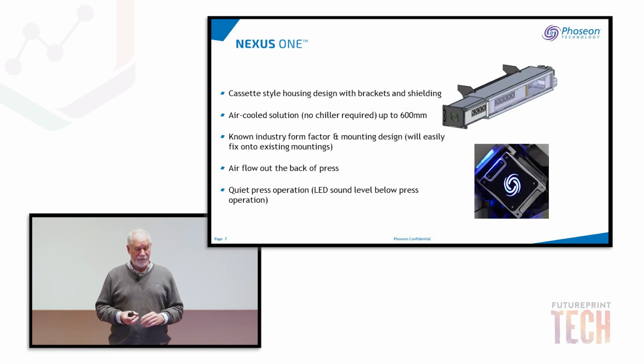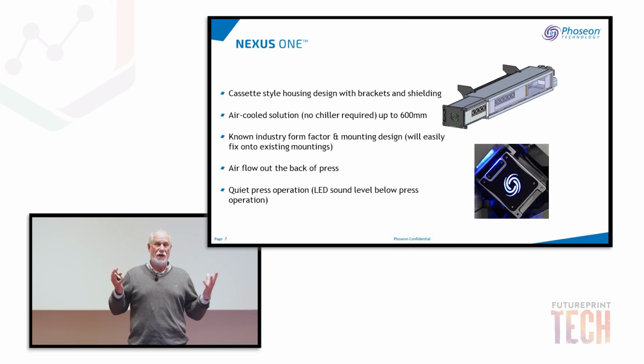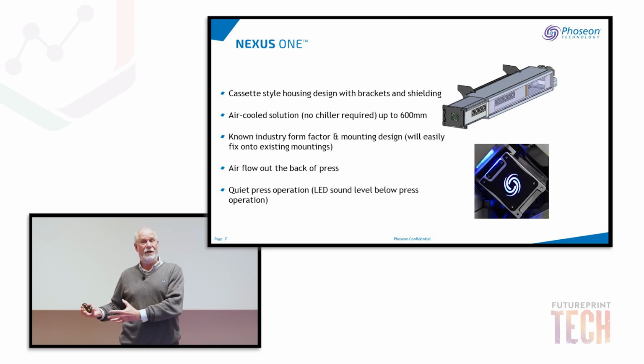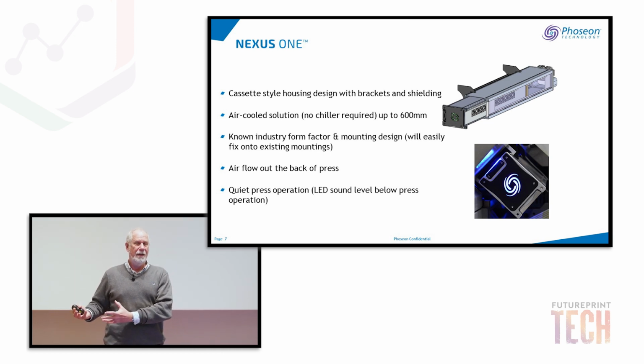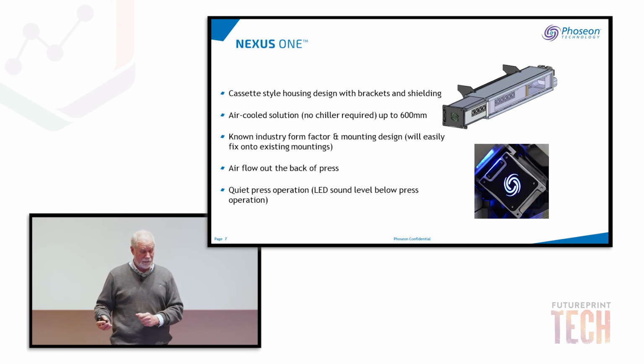On the design of the Nexus One, you have a cassette-style housing with brackets and shielding. You have an air-cooled solution, as we said, so there's no chiller required. So it minimizes the investment. And also, one of the issues with the chiller, of course, is that the chiller needs electrical power as well. So you'll find that on a like-for-like basis, an air-cooled system is up to 25% more efficient in terms of energy consumption than a water-cooled system because you don't have to drive the chiller.